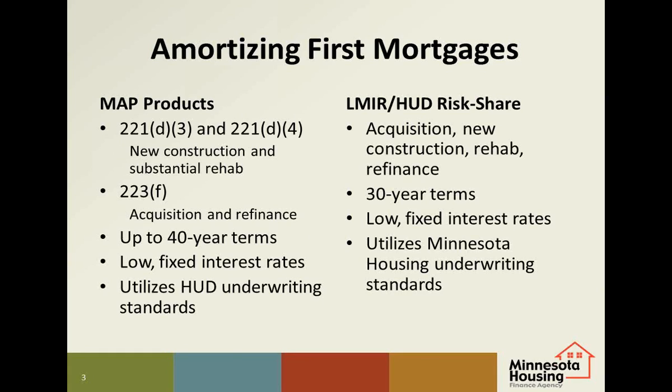The 221D and 223F products will have low fixed interest rates, are fully amortizing loans with terms up to 40 years, 35 years for 223F, and are underwritten in accordance with HUD's MAP requirements. LMIR loans are also fixed-rate, fully amortizing loans with 30-year terms. LMIR loans are insured under HUD's risk-sharing program, where HUD agrees to insure a portion of the risk of loss on the loan. The loans are underwritten in compliance with the agency's underwriting standards. More information about these and other multifamily lending programs can be obtained on Minnesota Housing's website under Multifamily Available Financing.